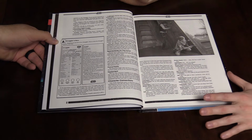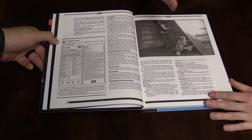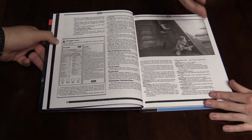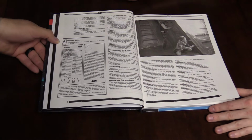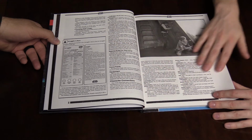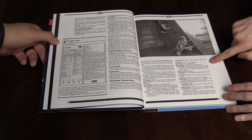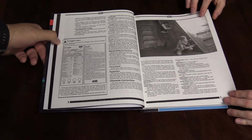And it's an interesting point too. This is when RPGs were first coming out, so they're not bare bones, but they're not so focused on stats, if that makes sense. Yeah, no, that makes sense. It's a lot more narrative. So you can choose your skills. This is more about character creation, and it has over here a scripted example, which is fun.